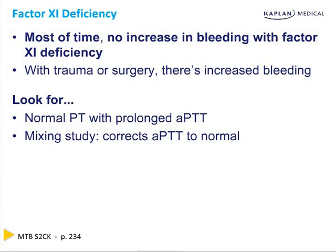A mixing study will correct it to normal because remember, mixing studies will correct the PTT down to normal if it's deficiency. Mixing studies take advantage of the fact that you have to be deficient, missing 70 to 80% of a clotting factor. You have to be missing almost all of it before your PTT even begins to go up. In other words, if you're missing 10 or 20% of the clotting factor, your PTT goes nowhere. You have to be down to 10 or 20, 30% level for sure, missing 70 or 80%.